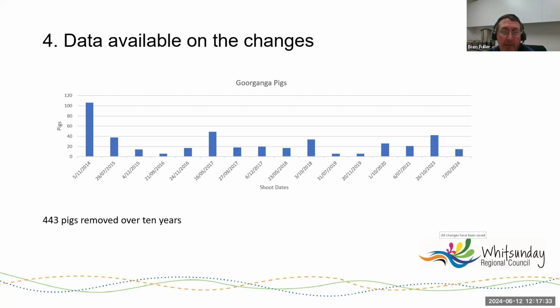You know, there's still pigs there. 5 weeks ago I shot 15 pigs. There's a couple of little spikes. I remember 2017 we had Cyclone Debbie came through, lots of rain, but in general the pig numbers haven't vanished, but they've gone down. The other thing that surprised me was that we've only shot 443 pigs over the 10 years, and it looks like you haven't got to remove too many pigs to stop a lot of that damage.